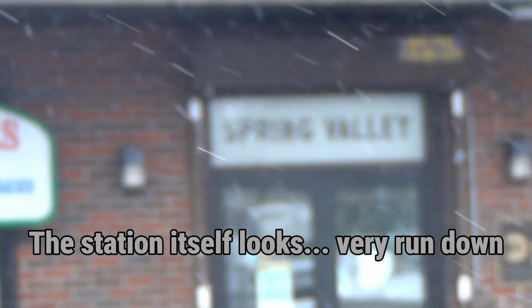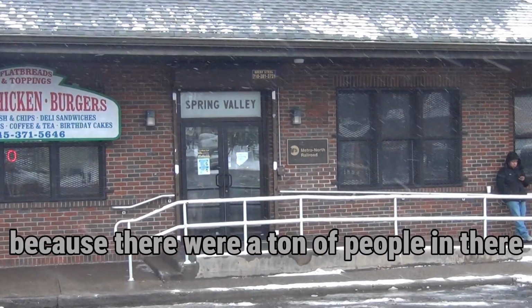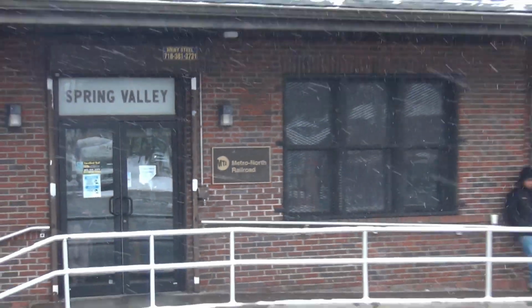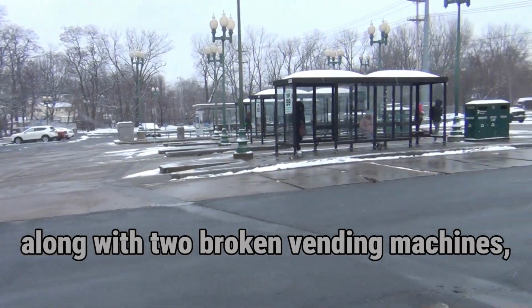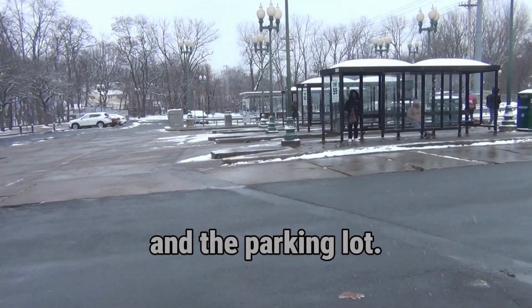The station itself looks very run down. I didn't want to record in there because there were a ton of people in there and it smelled like drugs. The depot houses a tiny restaurant along with two broken vending machines and two sets of doors that lead to the platform and the parking lot.